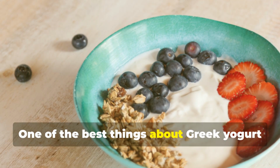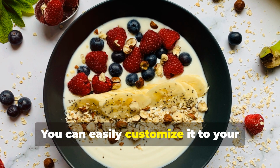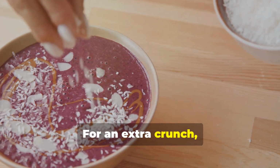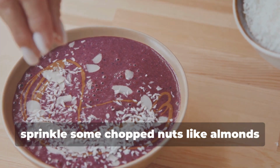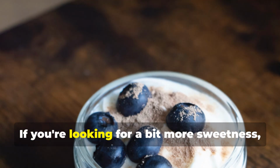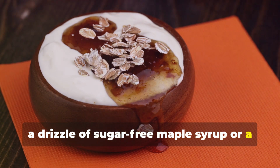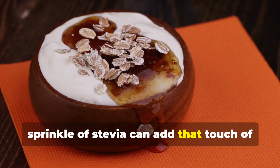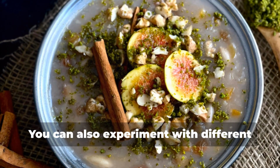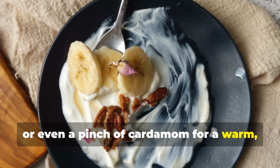One of the best things about Greek yogurt with berries is its versatility. You can easily customize it to your liking by adding different toppings and flavors. For an extra crunch, sprinkle some chopped nuts like almonds or walnuts, which provide healthy fats and additional fiber. If you're looking for a bit more sweetness, a drizzle of sugar-free maple syrup or a sprinkle of stevia can add that touch of sweetness without the added sugar.